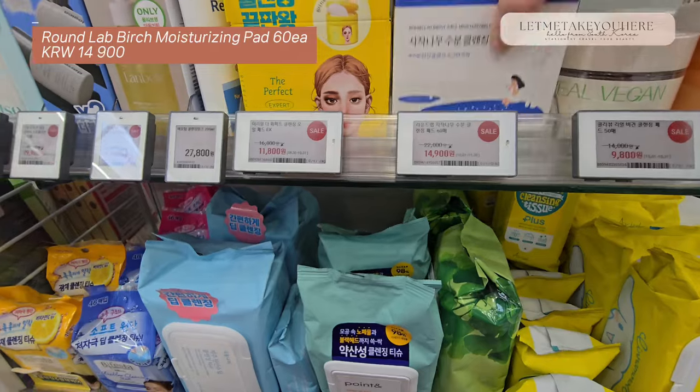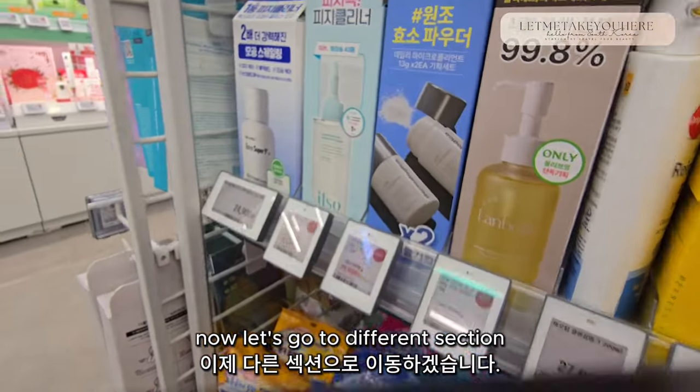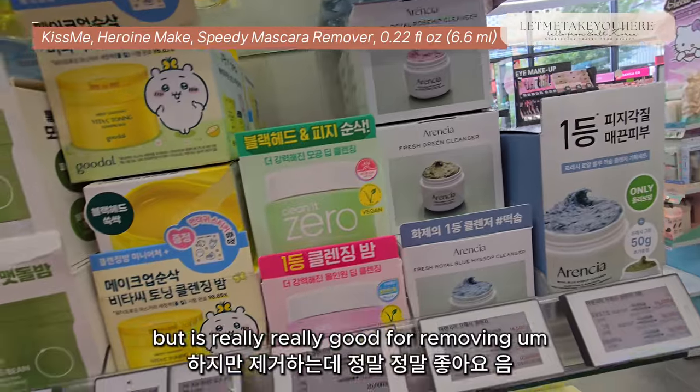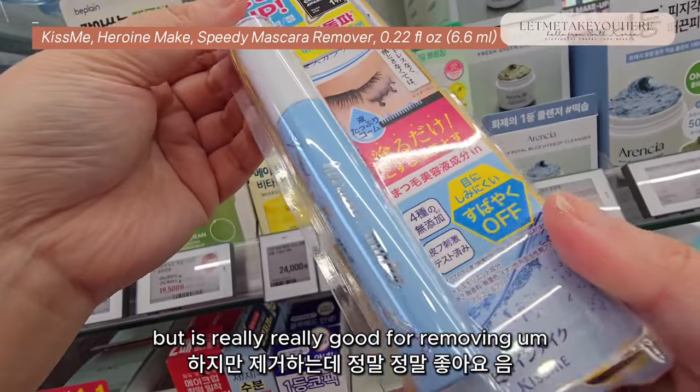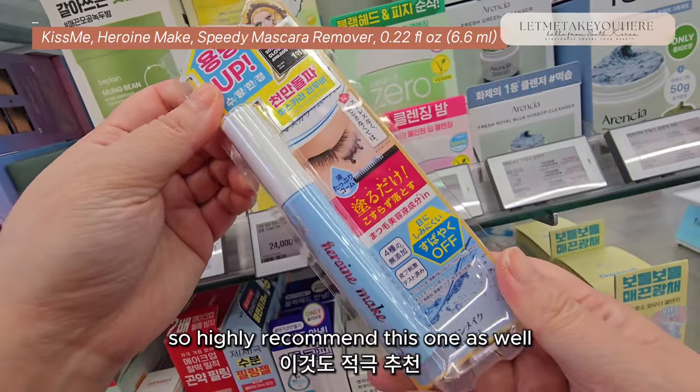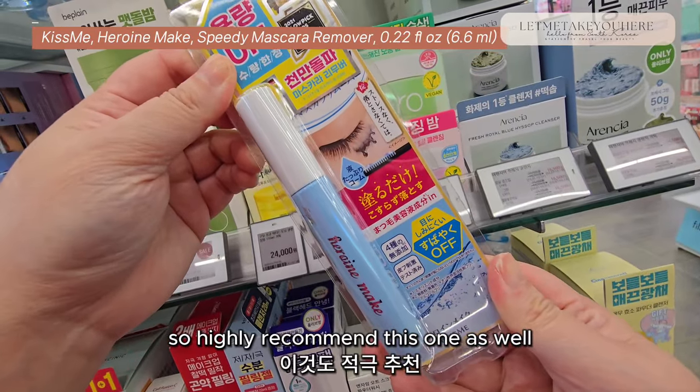Now let's go to a different section. Oh, and this is Japanese, but is really, really good for removing their stay-proof mascara. So, highly recommend this one as well.